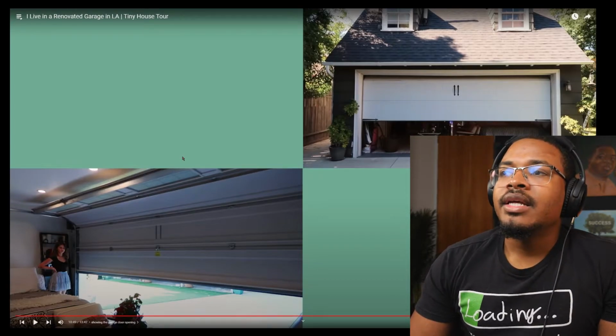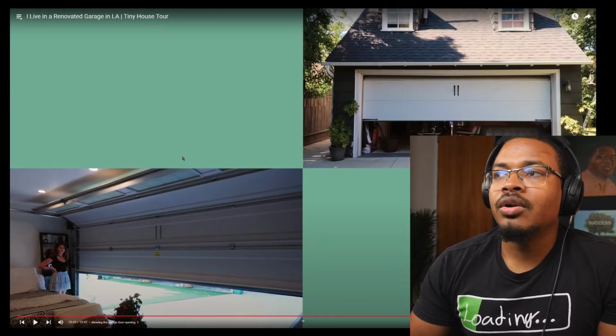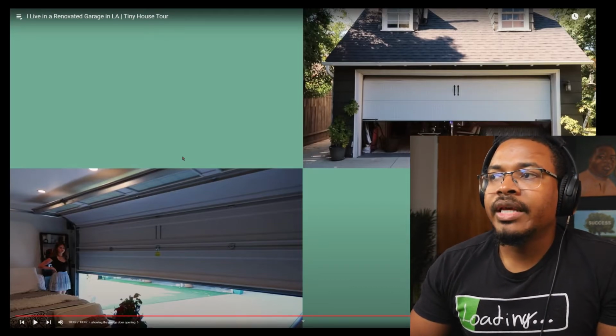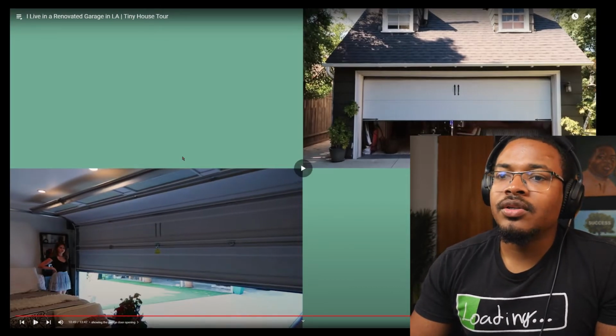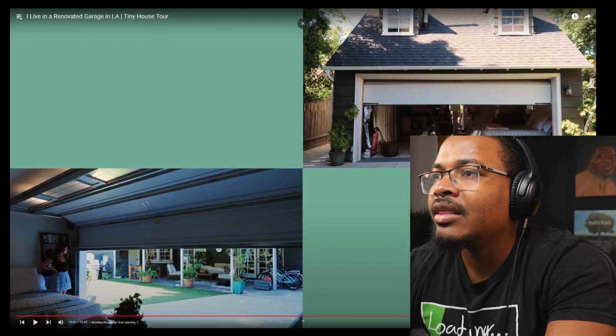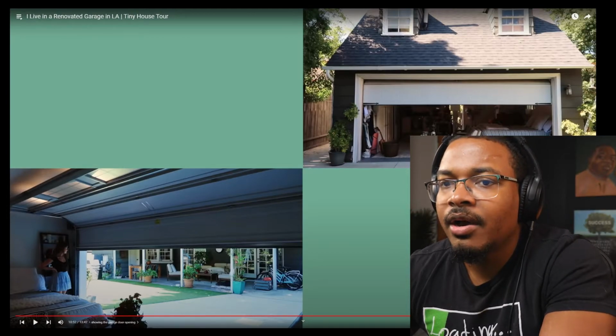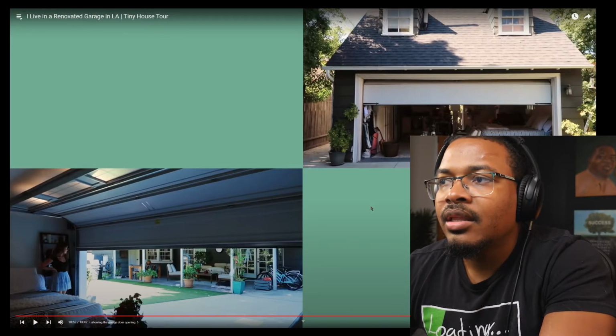Oh, I see. This is somebody's garage, and they did a whole little conversion. But this little lot is on the property, so this is somebody's property. Yep, I guessed it. See, that right there is the actual main house, and these folks just live up here. That's awesome.